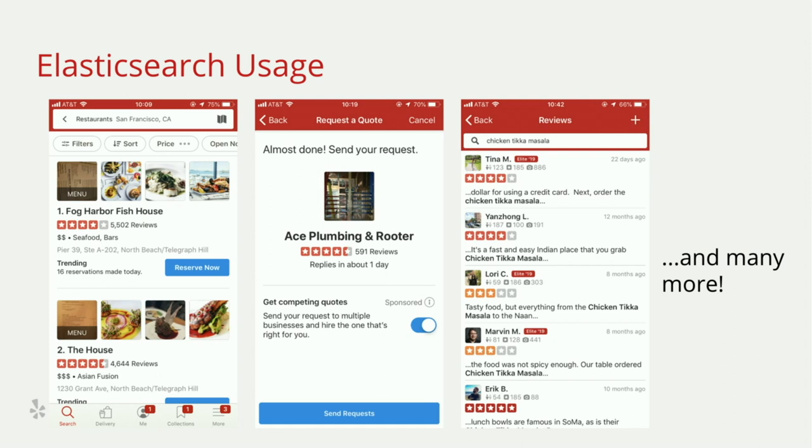Yelp also offers the ability for you to submit quotes via the request to quote product. This is for things like home and local services. If you were to submit a quote for a plumbing request, we allow you to get quotes from multiple businesses, and that recommendation system is powered by Elasticsearch.